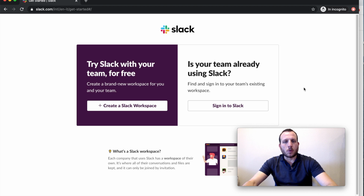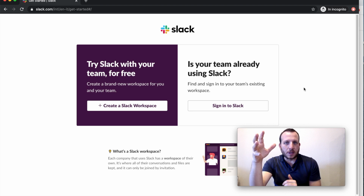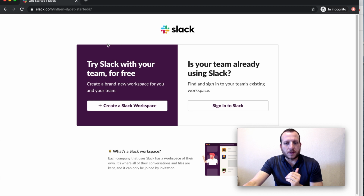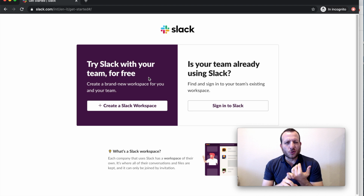So if my team is already on Slack, I will go there and find the workspace. Otherwise, if I am the internal champion of the company, so the one that is trying and promotes the use of Slack inside the company, I will go for the first option. Now, let's read a little bit this box here. Try Slack with your team for free. So I know that it's something that I can use with my team, obviously. I know that I can try it, so I'm not signing anything, and I know that it's free.